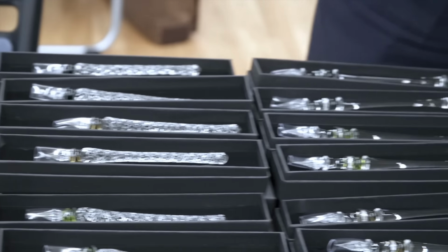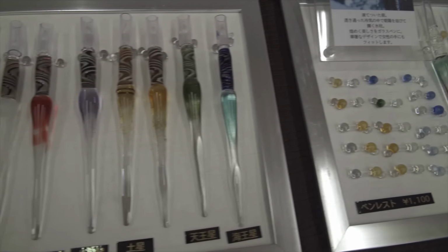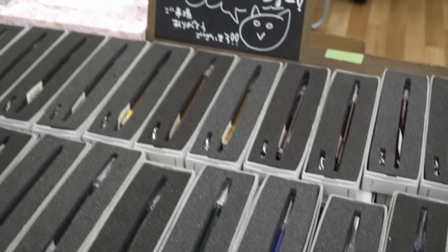Lyon was there with some glass pens. Suriru brought their colorful glass pens. And Kemi's Labo brought a bunch of glass pens.